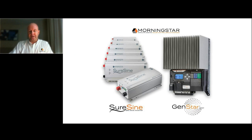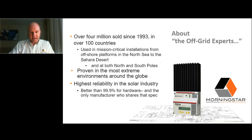Really pleased to be here and excited to present these exciting new products to everyone. So today we'll be talking about our SureSine off-grid inverter and also our GenStar integrated DC system controller. So with that, I will begin and give a little bit of background about Morningstar as a company. Hopefully many of you are quite familiar with us.